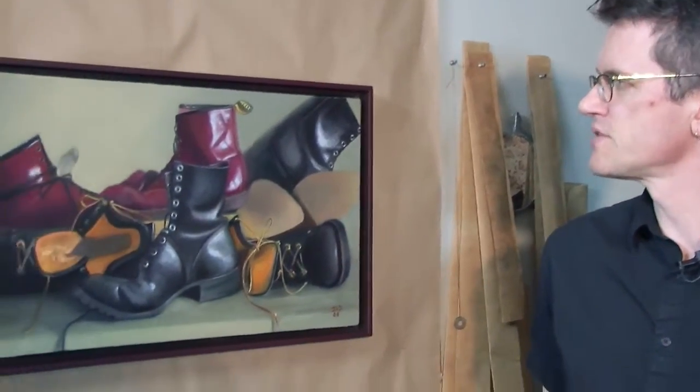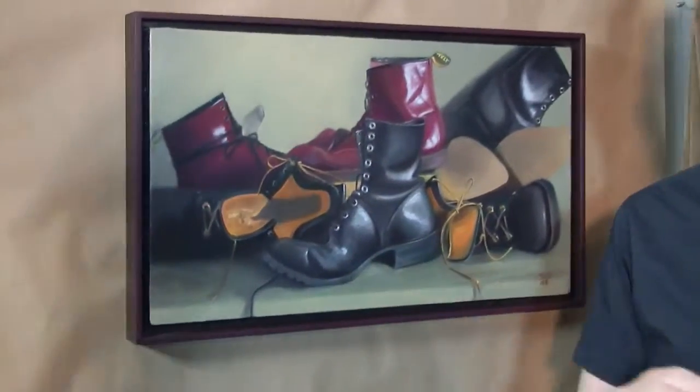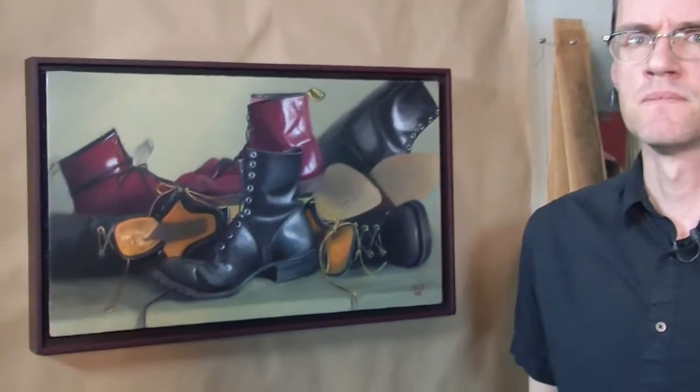Right. People don't realize that sometimes when they think painting is very fast and immediate, and sometimes it is, but these detailed still lifes are often over 100 hours of work. Interesting. And this is oil, I take it. This is oil, yeah. Oil and linen. Right, yep. Great.